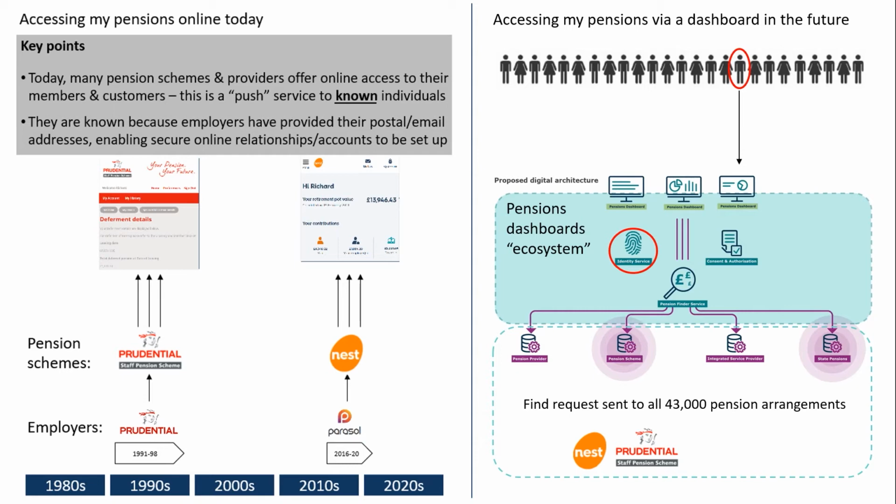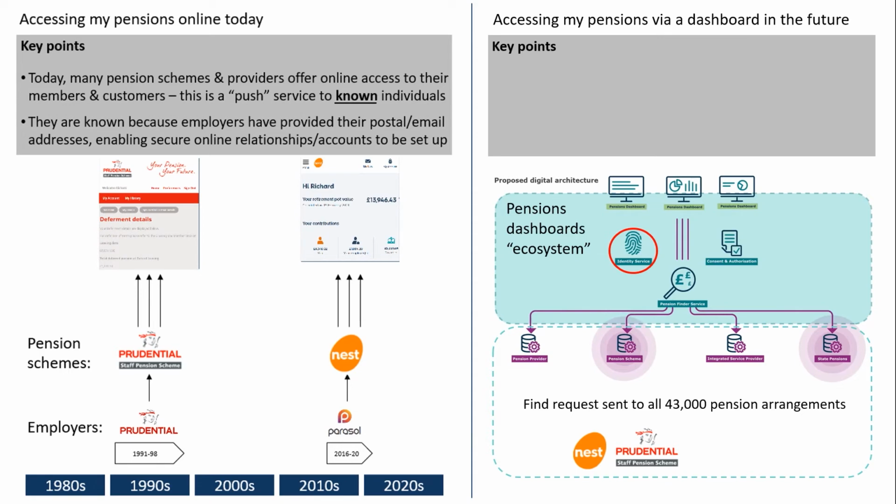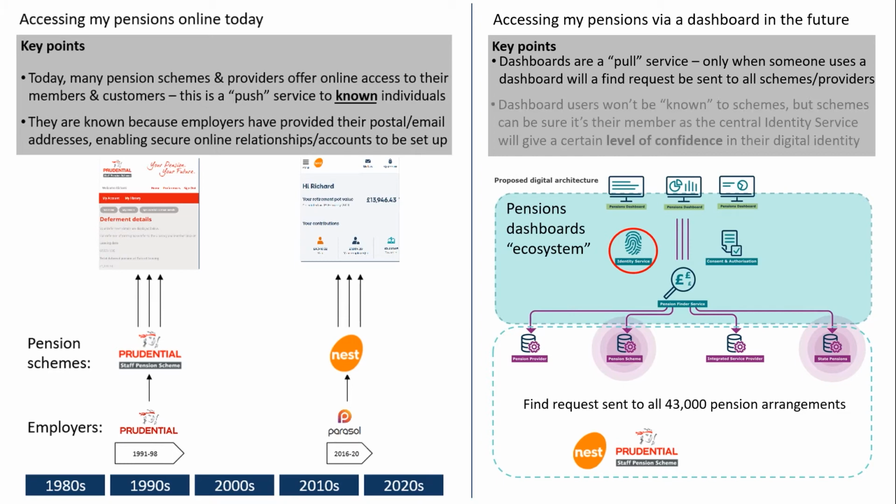Let's pause and take stock there. The first key point to understand is that dashboards are a pull service. That means it's the individual who's being proactive in requesting their data to be pulled together, but only when someone uses a dashboard will a find request for their data be sent to all schemes and providers. And secondly, dashboard users won't be known to schemes in the way that they were on the left-hand side of this diagram, but schemes can be sure that it is their member using a dashboard because the central identity service will provide a level of confidence in the individual's digital identity.